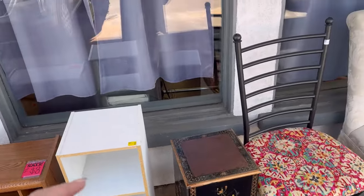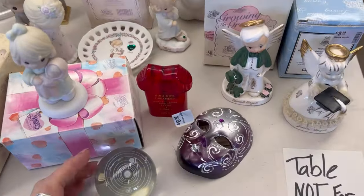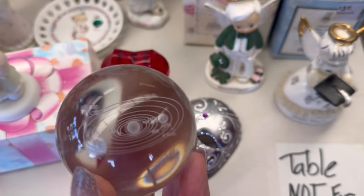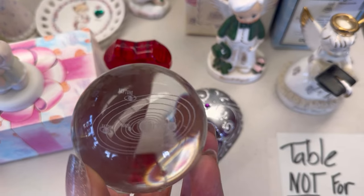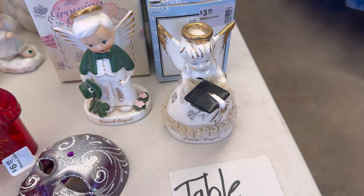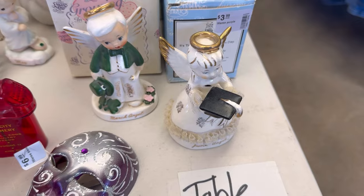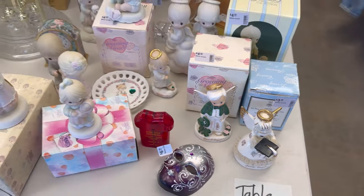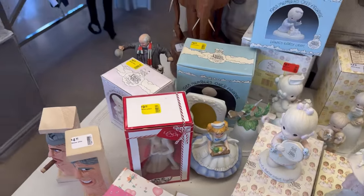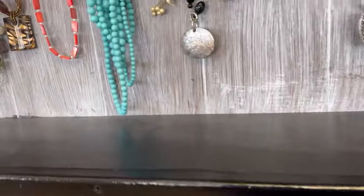Alright, we'll go on inside, you guys. Working my way over to jewelry. I'm stopping here. I'm definitely getting this paperweight. Now, it is $8.99, but it's so cool. All the planets are marked. I'd love to get these for you guys, but they're $14.99, and that's about all they sell for, right? $15, $20. I would love to, but I couldn't give you guys a good deal, so I'll have to leave those be.